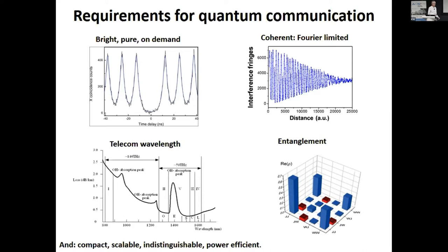Then single photons are fun, but it's always more fun to be two, right? So if you have two, you can have entanglement, quantum entanglement, a major resource for all kinds of quantum computation and so on. So it's something we also look for, I show you.